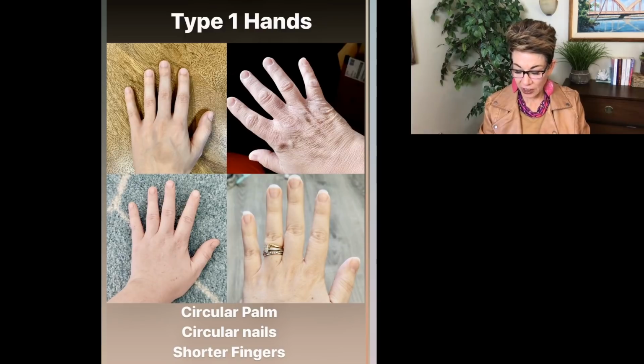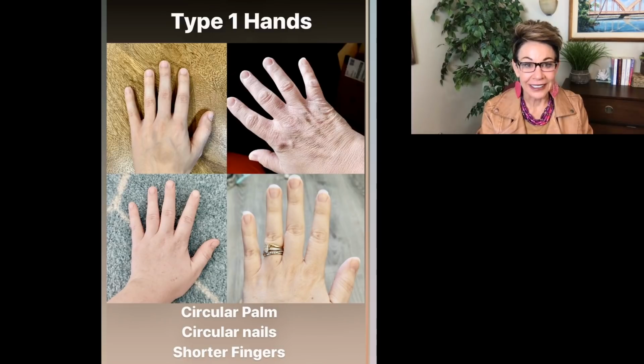So if you've ever said, I have childlike hands, my hands look very small, they're childlike, that's a type 1 hand. Let's look at type 2 now.